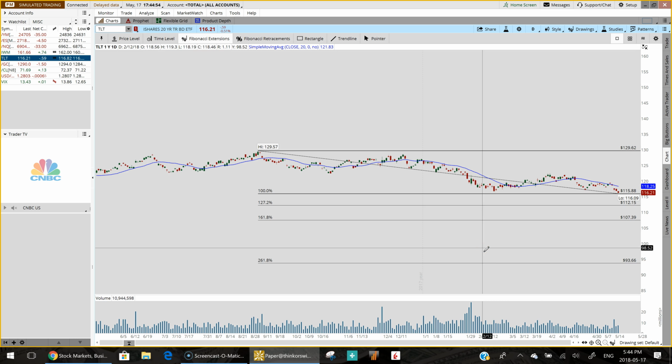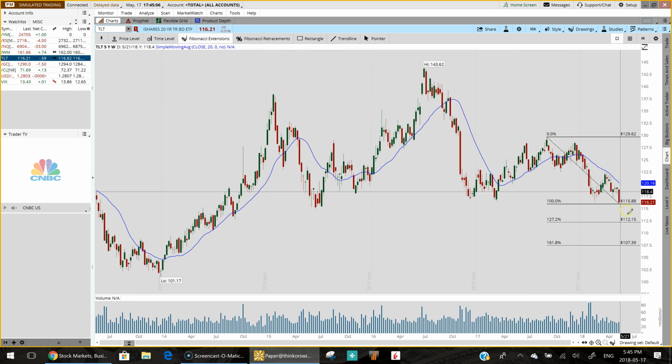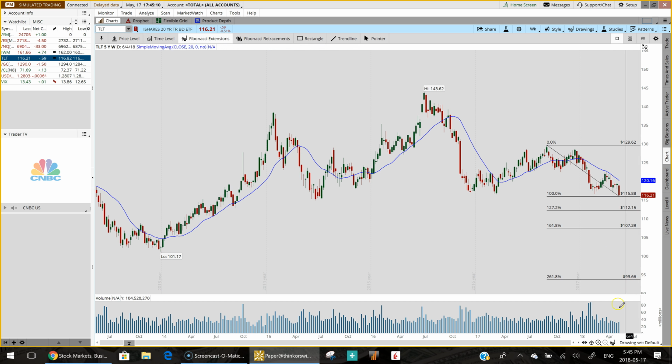And that's where I think the real potential can be, is to get down to that 95 level on TLT, which is a significant drop from where we are now. If you look at the weekly chart, there it is. Let me squeeze it down. And there's that 95 target.